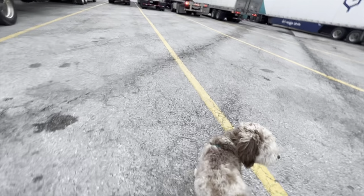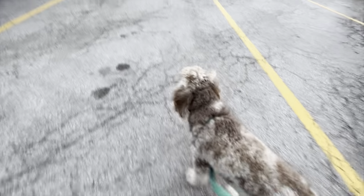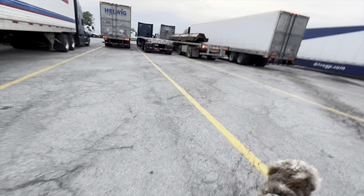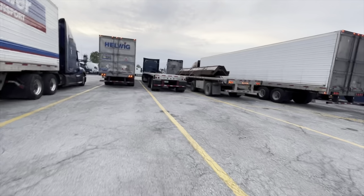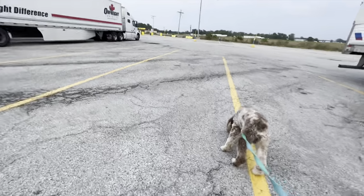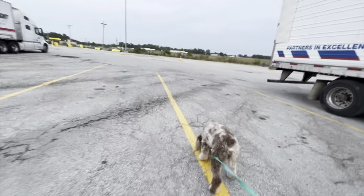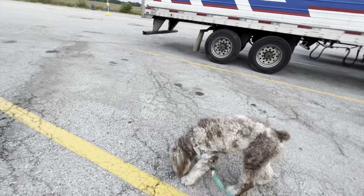So right now I'm just walking the doggies for a bit. I went and ate at the Iron Skillet inside. I got a pork chop dinner. And I feel like their showers are working. They just don't want to clean them. But maybe in the morning I can try again. I'm pretty aggravated right about now.